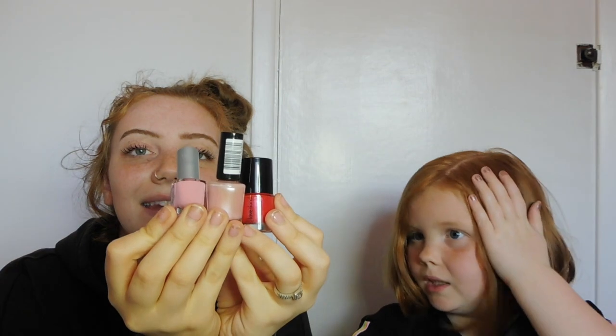And then the last thing that we would do is nails. Did you buy them today? No. I've got loads more downstairs. This is just an example of what I'm going to pick. Nail varnish. So, yeah, that's what we would do.